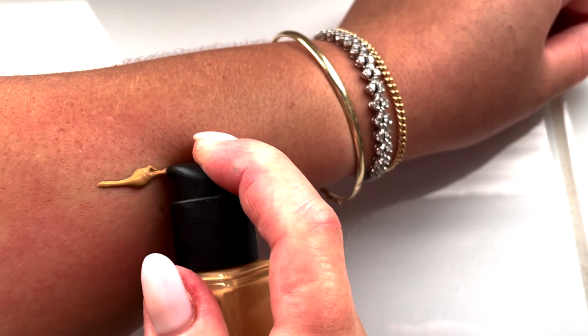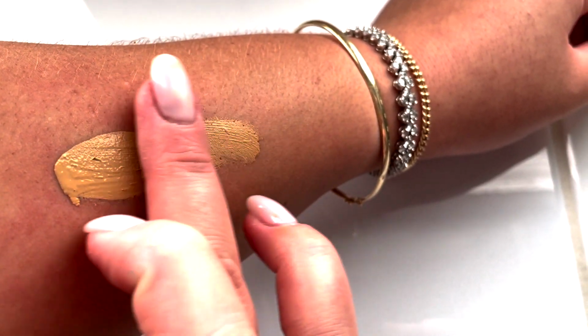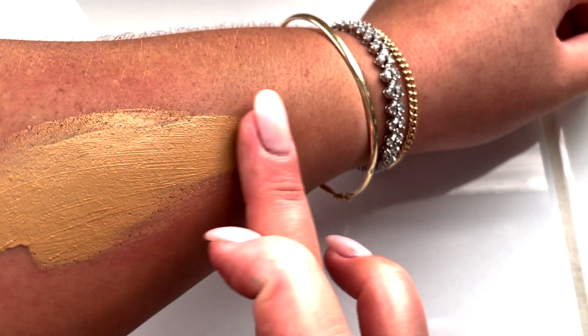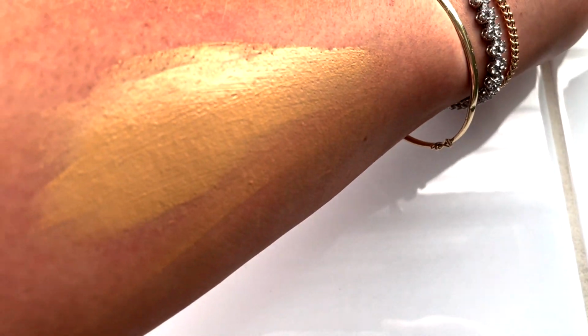It's very, very yellow, and I like Nars for yellow undertones. Also, I think it's a great mixing foundation if you need some other one to be more yellow as well. So this one is medium to full coverage. What I must say, surprisingly, is that it's not the best when applied with a brush or sponge.